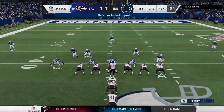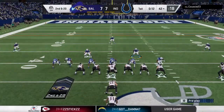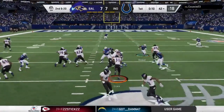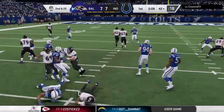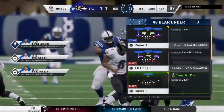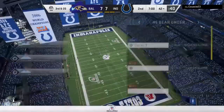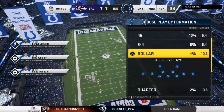Temporarily out of field goal range now as they come up on a 2nd and long after the holding call. He's coming. We got that. Now Drake. And running room scarce here. He's going to be stopped in his tracks at the line of scrimmage. Jamal Sheard on the stop. These two teams all tied after one.